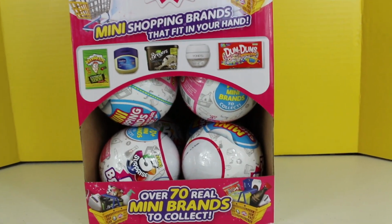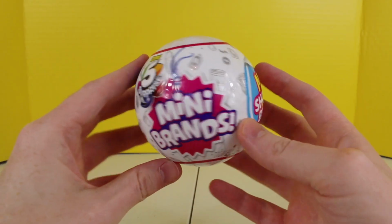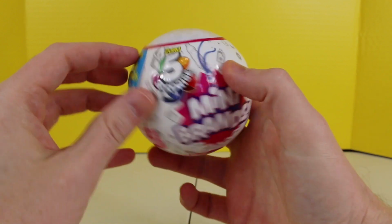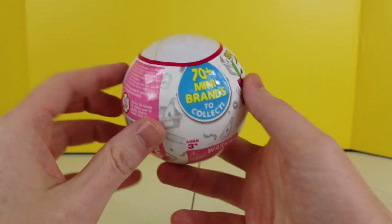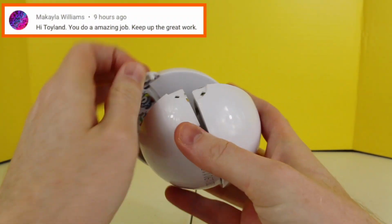I just can't wait. So I think there's 12 in here. Let's go ahead and get them open and see which ones I got. There should be 5 mini brands in each one of these little things. Let's get it open and see the first 5 that we've got. Whoa, there's over 70 to collect. That's nuts.